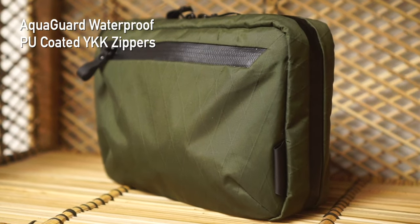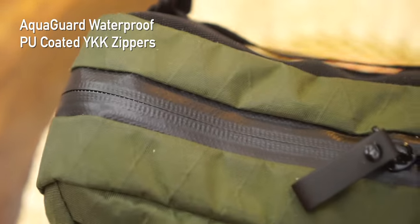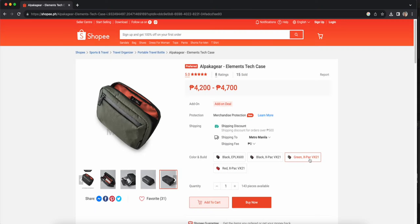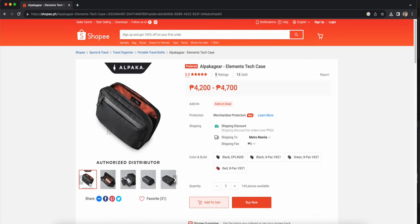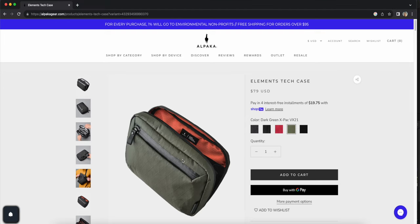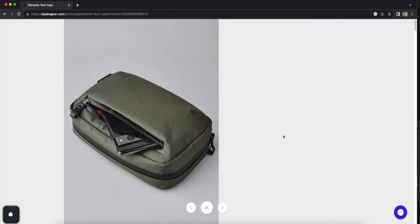I also messaged the store via their Instagram account, and they said that they only started selling Alpaka in the Philippines last year. Consider me a loyal customer! On Shopee and Lazada, via the Marlin Gear official store, it's 4,700 pesos, while on the Alpaka website, it's $79.